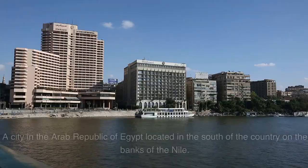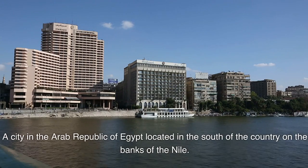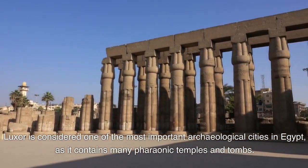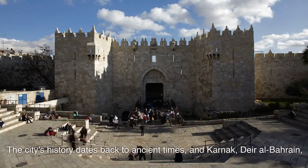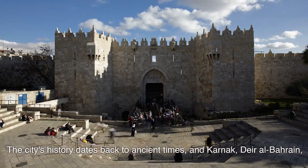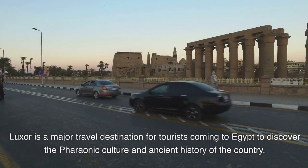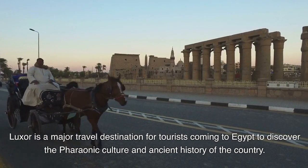Luxor, a city in the Arab Republic of Egypt located in the south of the country on the banks of the Nile. Luxor is considered one of the most important archaeological cities in Egypt, as it contains many pharaonic temples and tombs. The city's history dates back to ancient times, and Karnak, Deir al-Bahari, Luxor Temple and Ramses are among its most prominent tourist attractions. Luxor is a major travel destination for tourists coming to Egypt to discover the pharaonic culture and ancient history of the country.